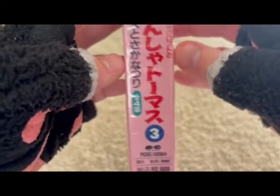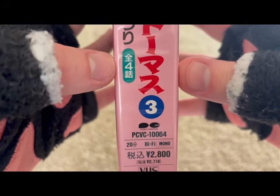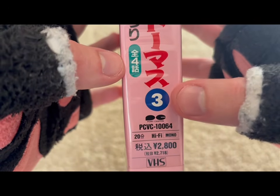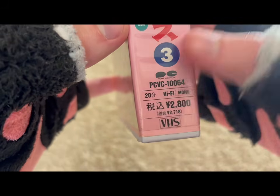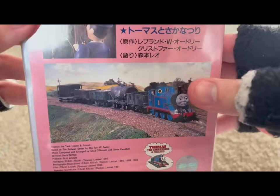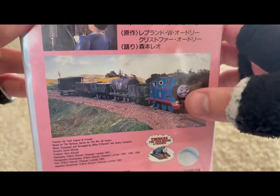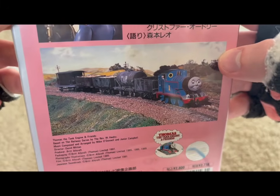And if we scroll on down here, it contains 4 episodes. And like I said, this is Volume 3, Pony Canyon logo. Running time is approximately 20 minutes long. And then here we have the back. Here we have a nice promo shot of Thomas from Season 1, and you can see Thomas pulling some troublesome trucks.